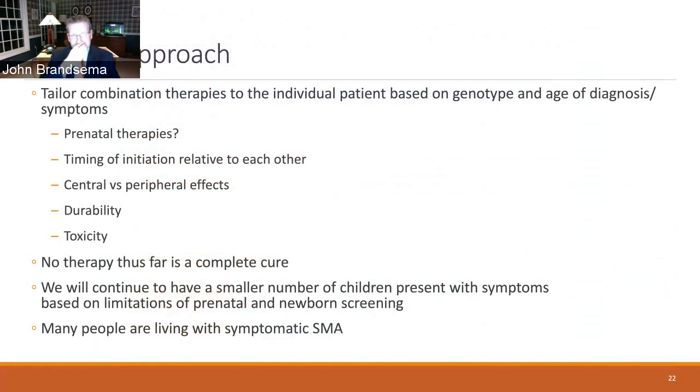So the questions that are still open are, is there a role for combination treatments? Now that we have these three different options, could they be used together? In the role of a prenatal diagnosis, could we administer risdiplam to a mother who knows she has a fetus with SMA? This is being looked at on the preclinical side and seems to have some pretty promising results, but the toxicity concerns related to fetal development need to be completely cleared before this would be considered.